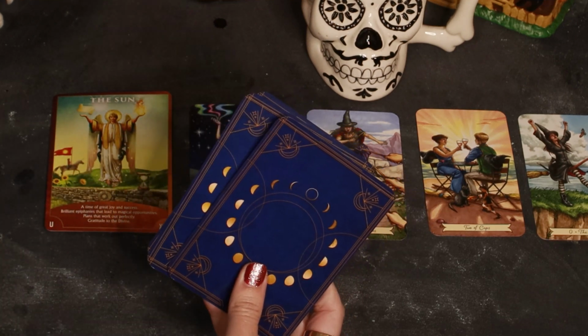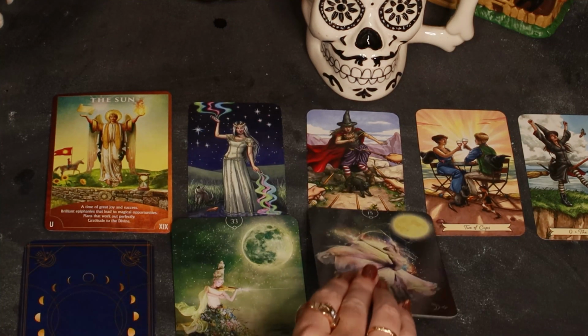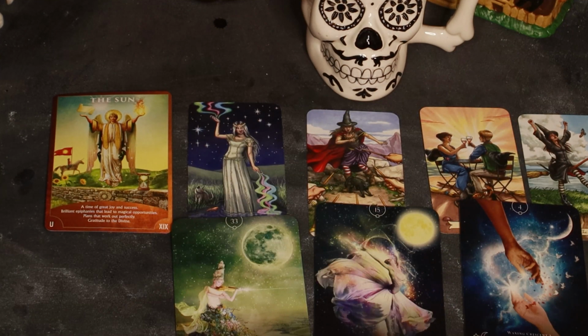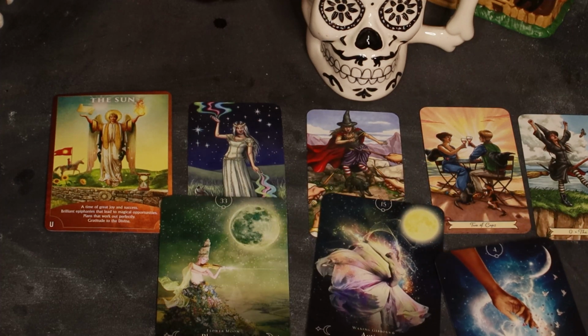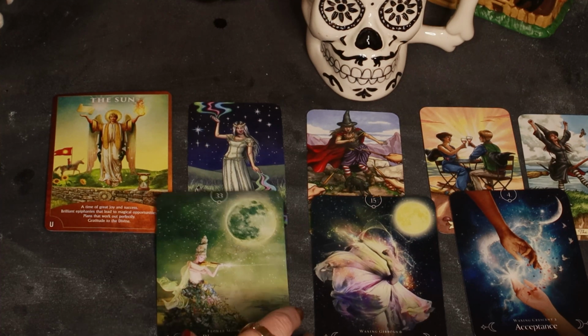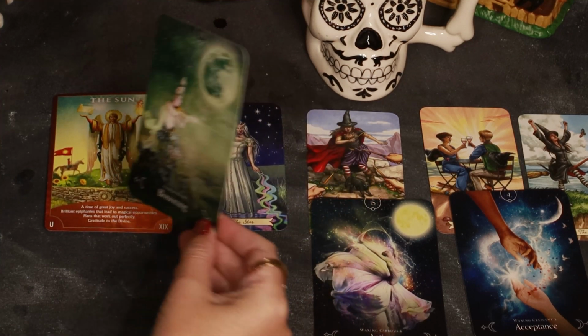I have Moon Oracle cards as well, and 3 of them jumped out for you. I was only planning on doing 2, but as I was shuffling through, these all jumped out. So let's take a look at them. We've got Blossoming, Action, and Acceptance. Perfect. Oh, I love how I put Acceptance over here next to your 2 of Cups, and it's almost like you're reaching out a hand to your person. That's beautiful. Blossoming actually works really well here with the star and the sun.